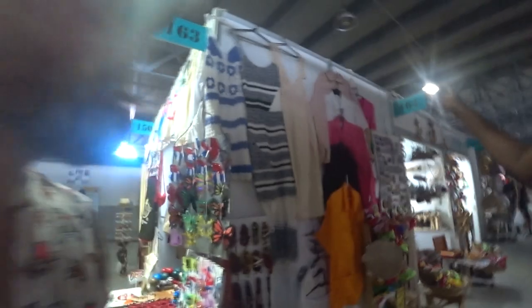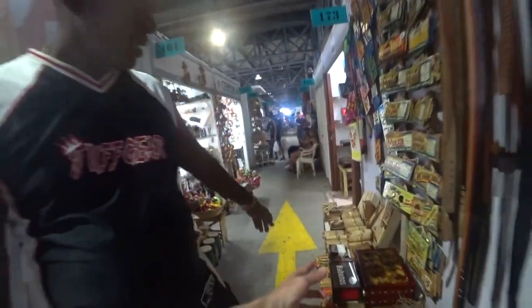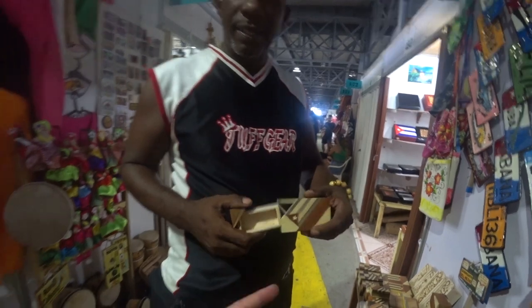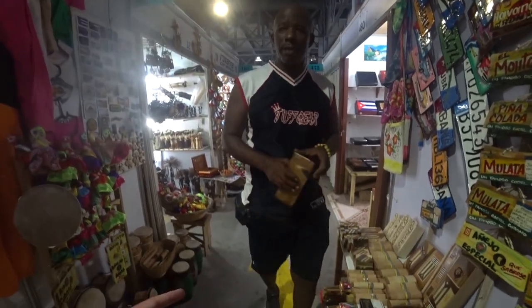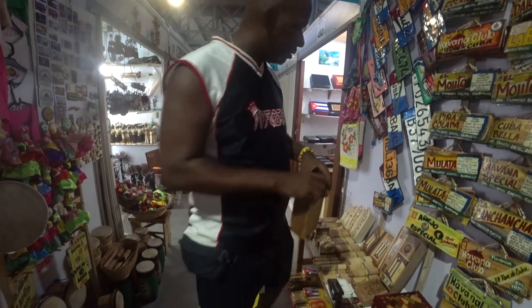Remember my place, 164. Come and see this gentleman here. He's got the magic box. This is where you can store things. I've seen these things before. You try and open that box, it's a nightmare, but he's got the magic touch, there you go, bang. And you can store things in there, very good. What's your name? My name is Raul. Raul, nice one, brother. Magic dominoes, yeah.